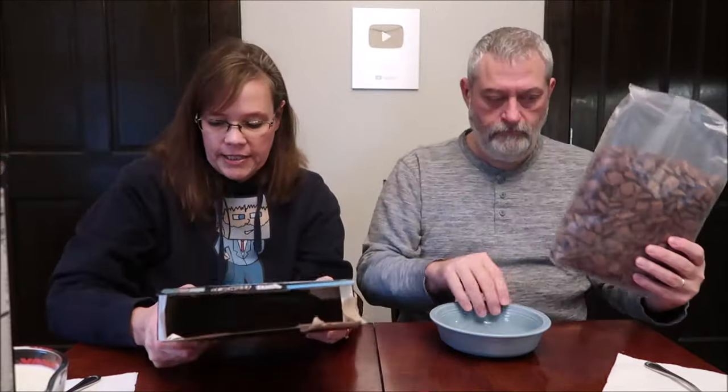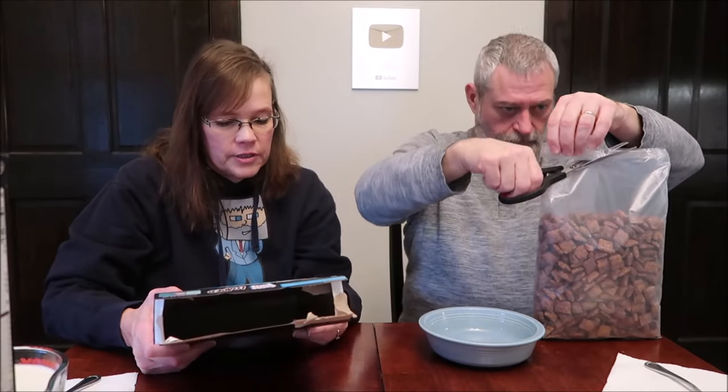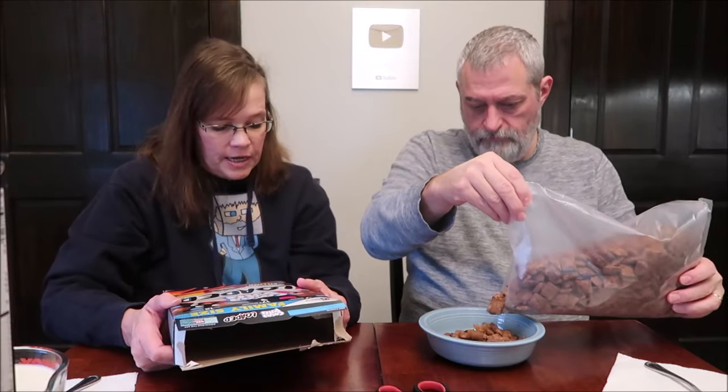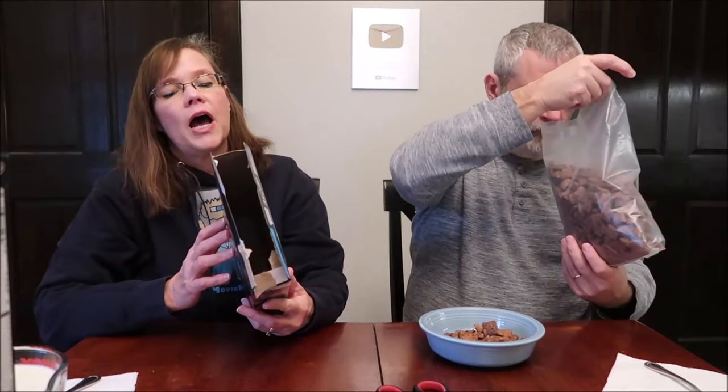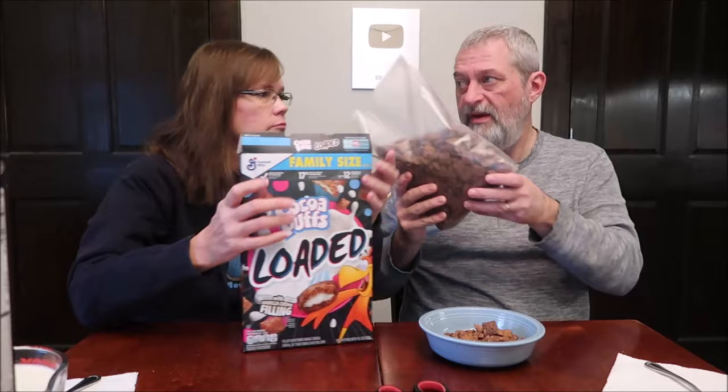Okay, so we're going to try the Cocoa Puffs first. $4.93. It is a 428-gram box, 15.1 ounces. It says Cocoa Puffs loaded with vanilla cream filling. Good source of calcium, 17 grams of whole grains per serving, 12 vitamins and minerals. It is 180 calories for one cup. There's 10 servings in the box, so that's just the cereal, no milk.